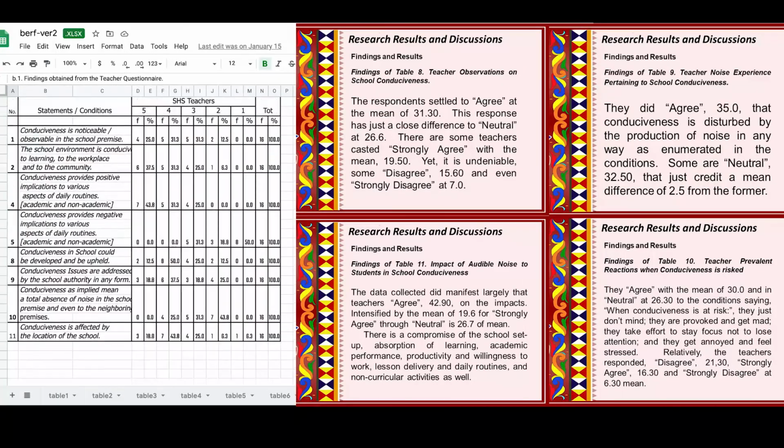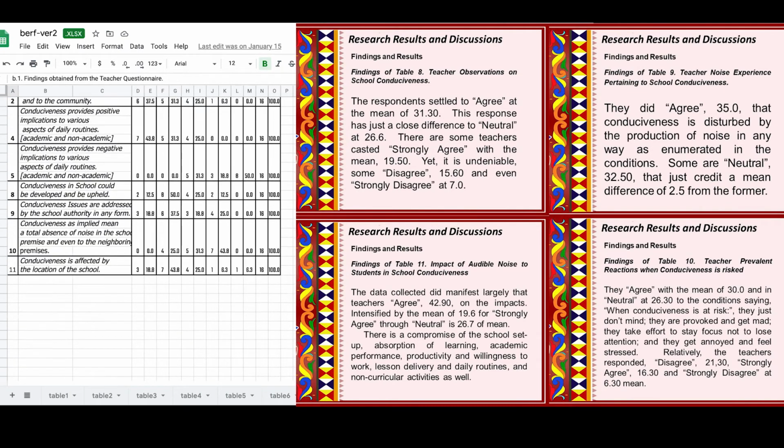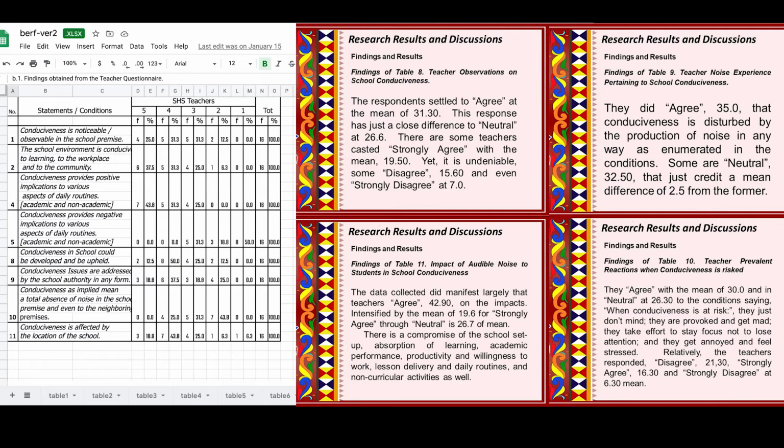There you go. So for table 8, this emphasizes for another time around the school conduciveness as observed by the teachers and as responded from the teacher questionnaire that has supported the second component of the first research question. These values are varied according to how they notice or observe conduciveness in the premises.